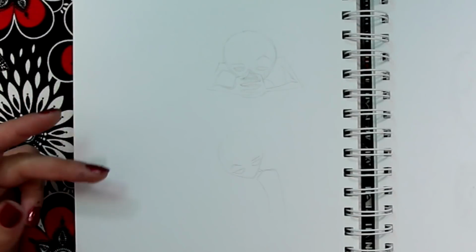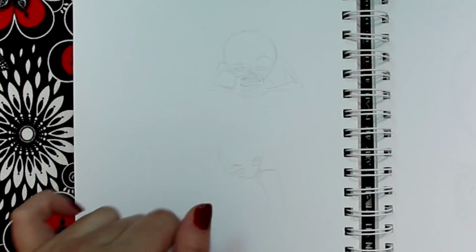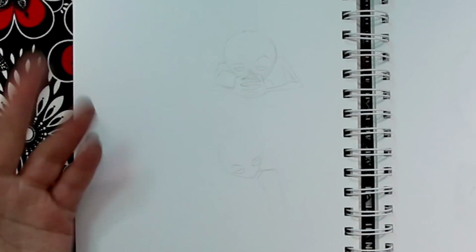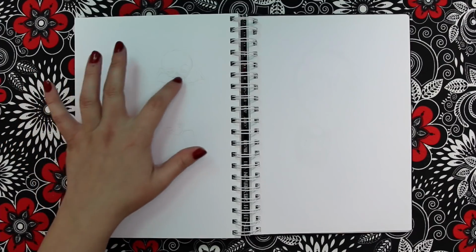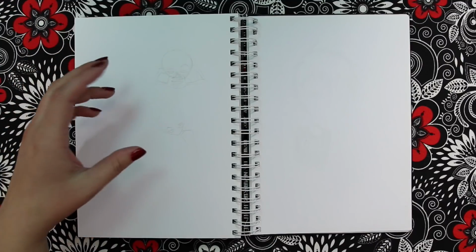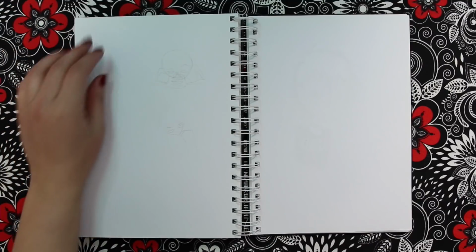These are just more developments of that style. The thin neck and then the overall curving body and this large head and this eye style. Everything about this, the way that I used to draw the hands, shoulders, and forearms, this is just me trying to nail down and develop that style.